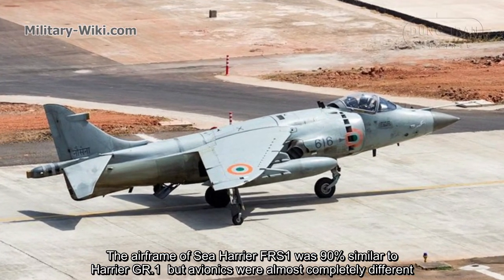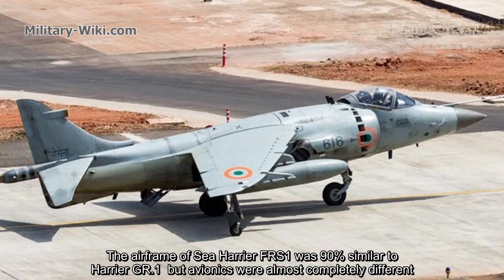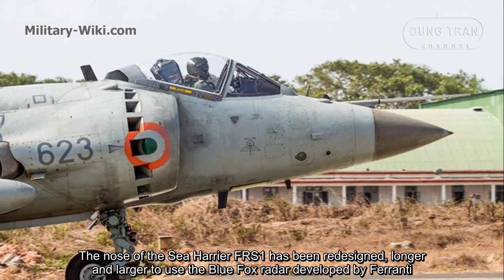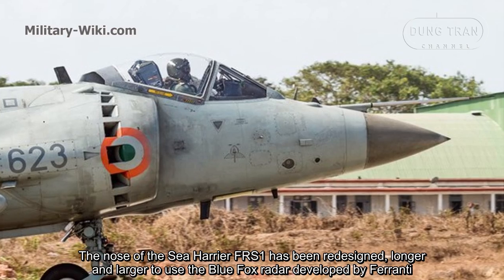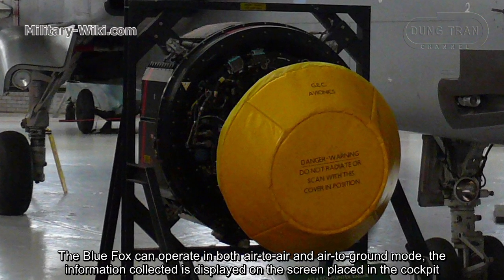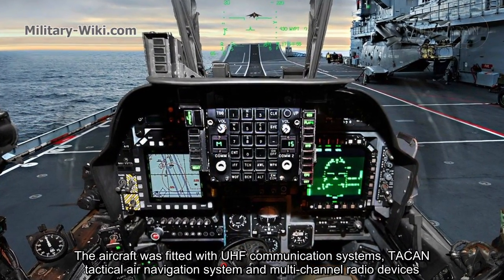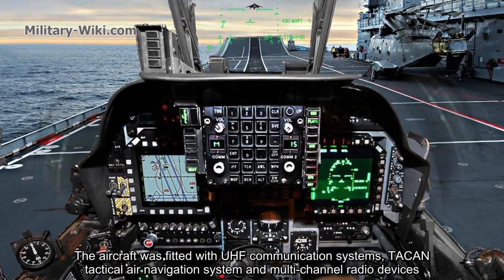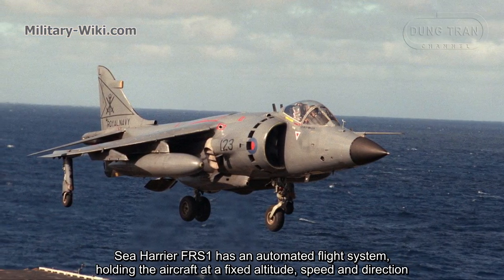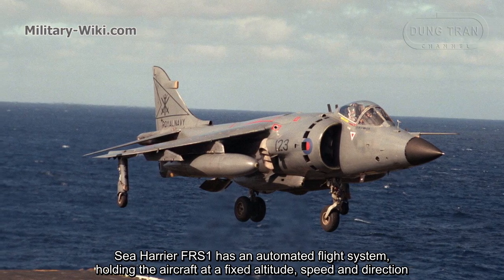The airframe of Sea Harrier FRS1 was 90% similar to Harrier GR1, but avionics were almost completely different. The nose of the Sea Harrier FRS1 has been redesigned longer and larger to use Blue Fox radar developed by Ferranti. The Blue Fox can operate in both air-to-air and air-to-ground mode. The information collected is displayed on the screen placed in the cockpit. The aircraft was fitted with UHF communication system, TACAN Tactical Air Navigation System, and multi-channel radio devices. Sea Harrier FRS1 has an automated flight system holding the aircraft at a fixed altitude, speed and direction.